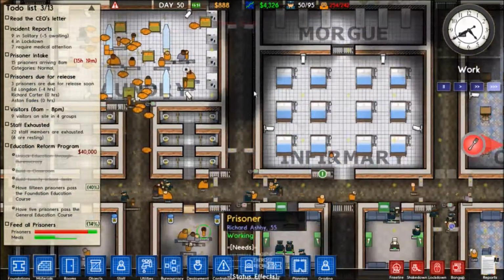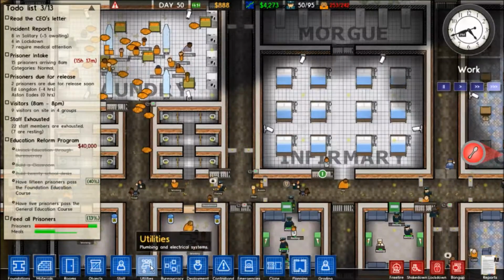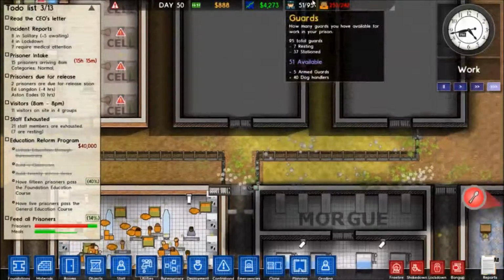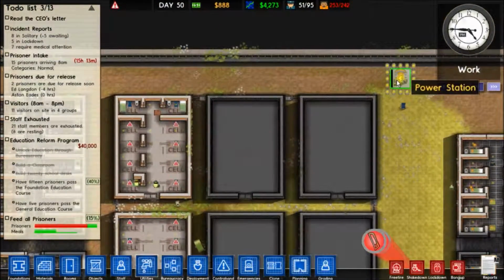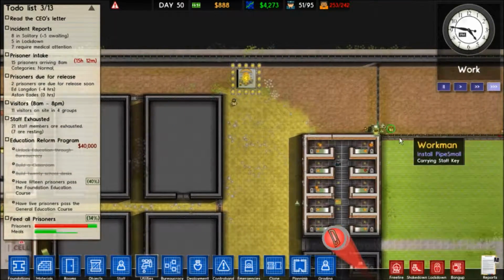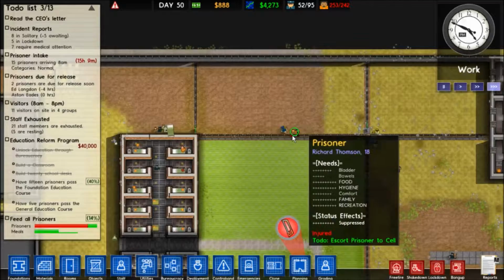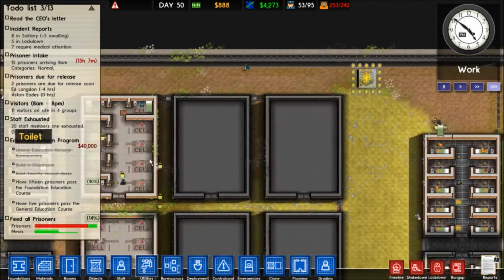Right, metal detectors, etc. we have set up. They are down here, there, and there. They're all wired in as well, although they're on 2 different circuits, but that's fine. Like I said, this whole new cell block is on its own electrical circuit, which is up here, which is also in a staff-only section, so there's no danger of prisoners getting in where they're not wanted unless they're being escorted, like this one is here, by that guard.